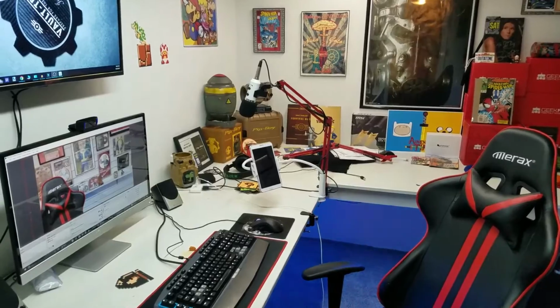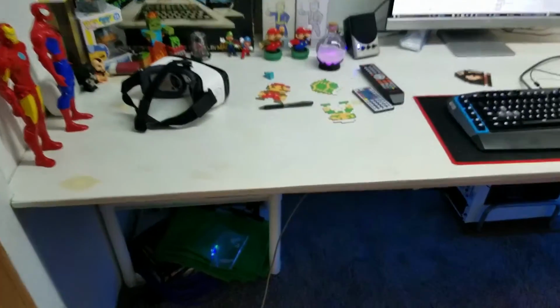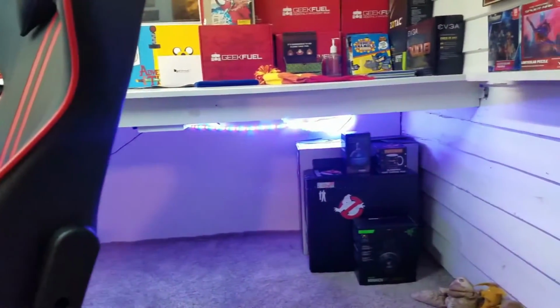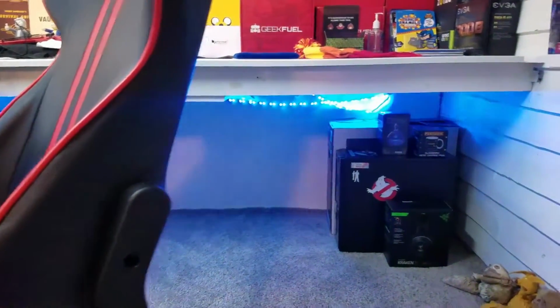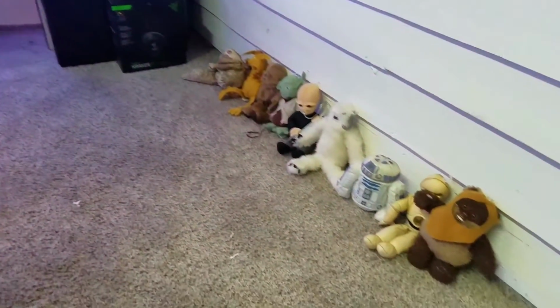Okay guys, this is the gamer office. It is 8 feet by 10 feet. As you can see, I've built this desk, and it's mounted directly to the studs in the walls. I've got under the desk lighting. It was like $15 on Amazon. It wasn't expensive at all. There's my old gaming PC, and I like to keep the boxes where I get things. So you'll see various things like that.